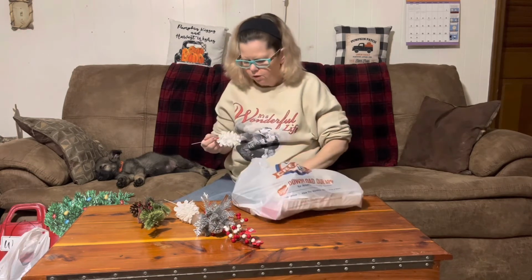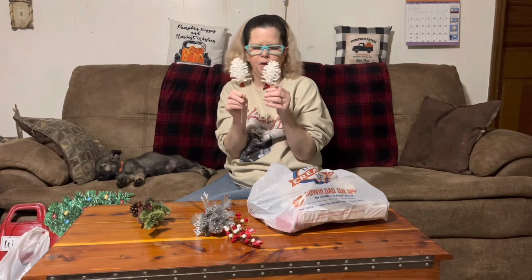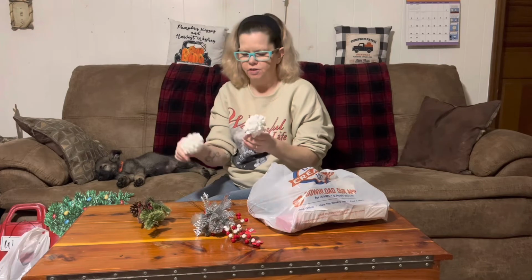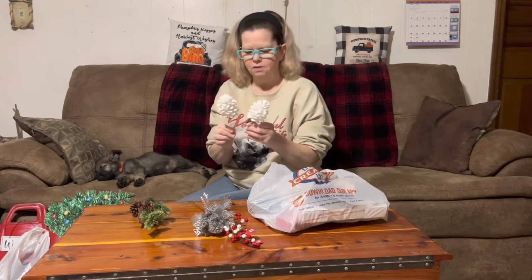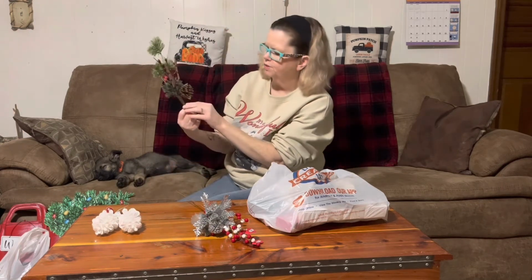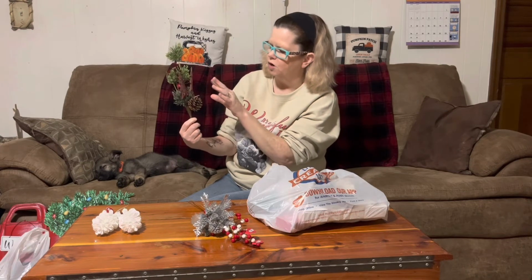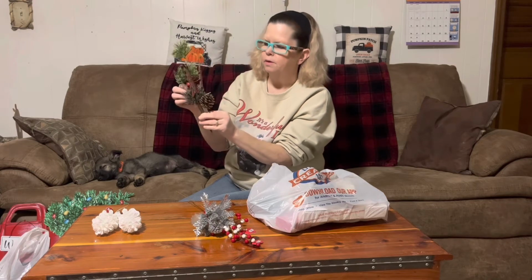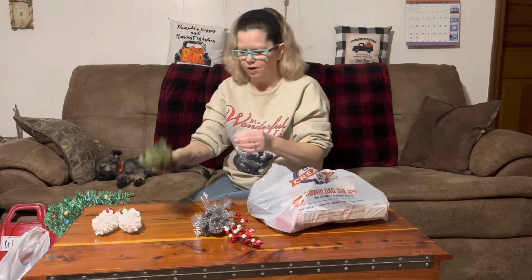Okay. For starters, I went ahead and got two of these little pine cone picks. I don't know if I'm gonna use these picks on the tree or somewhere else, but we'll find out. And that was $1.99 a piece. So less than a dollar a piece for those. This one was so cute. It's got the greenery, the berries, the pine cones, little frosting on it, with two buffalo check trees. And it was $3.99, so less than $2 for that one.